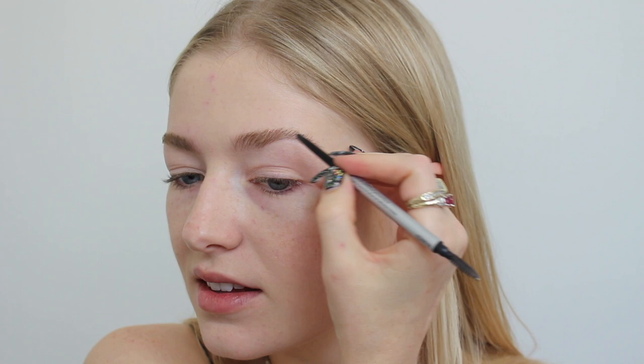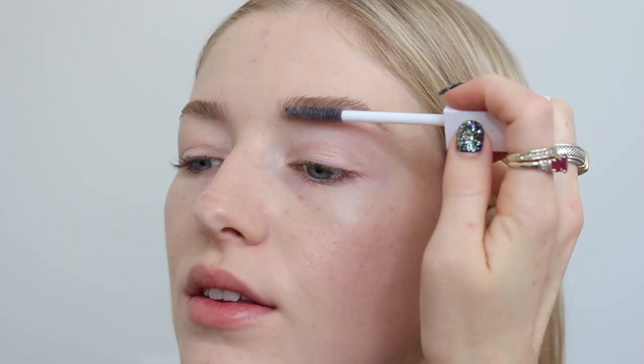I'm craving fall weather. To set my eyebrows, I use the Make Beauty Brow Gel. This brow gel is incredible. My eyebrows do not move. I don't know why I said that so weird.